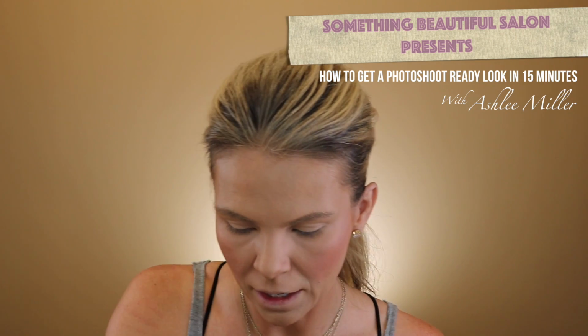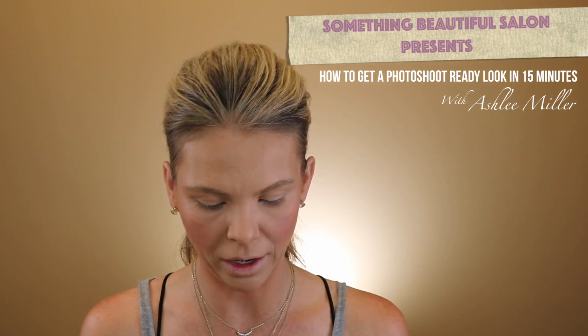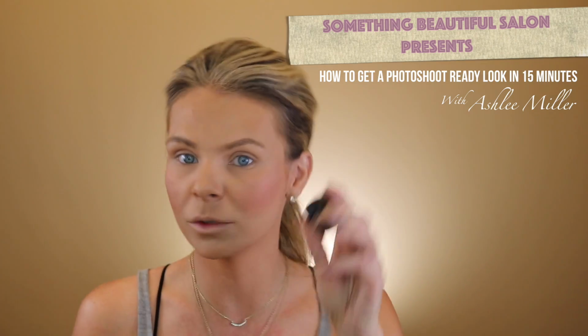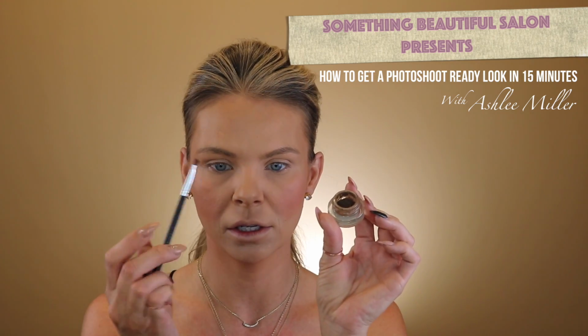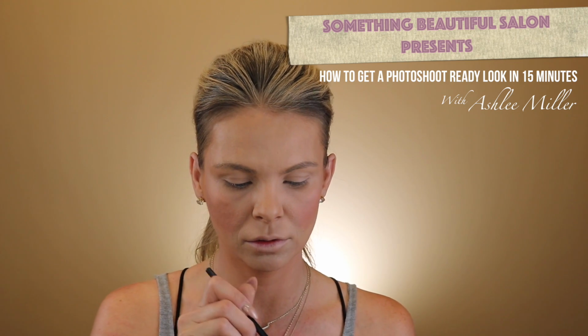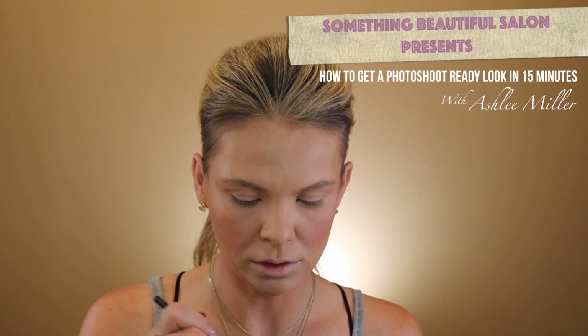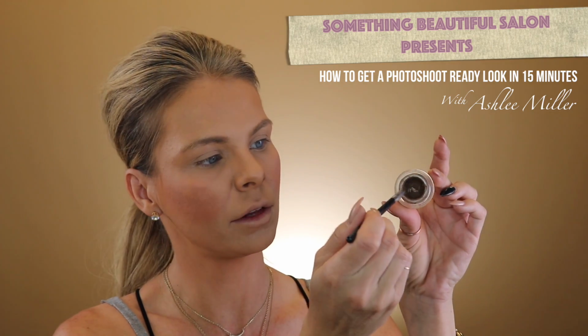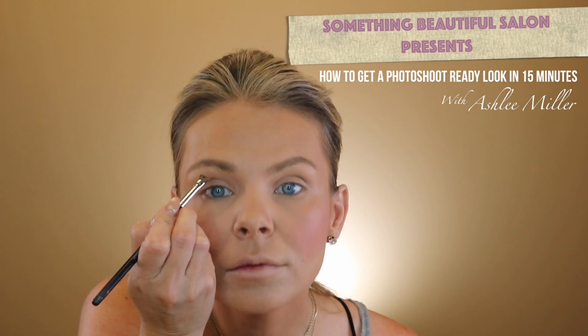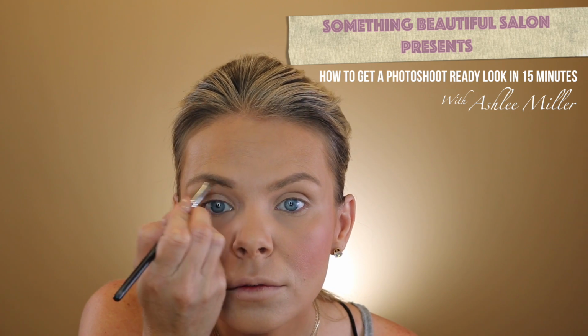All right, I'm gonna go ahead and go through again. Kind of have a little obsession with MAC, if you can tell, with my MAC brow gel. This is in Dirty Blonde with my angled brush. And I put a little bit, well, let's see if you guys can see this. I put a little bit on and then I kind of wipe it off on the edges. And just go through.